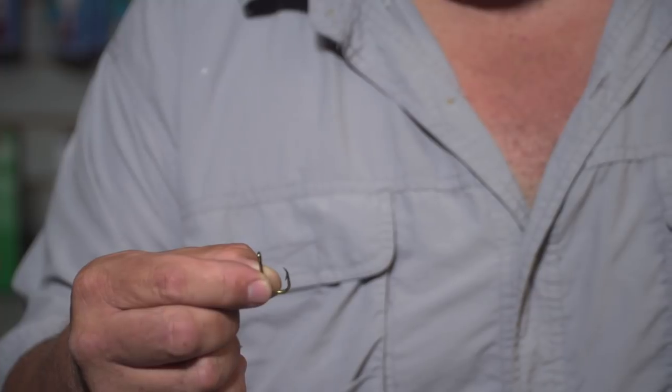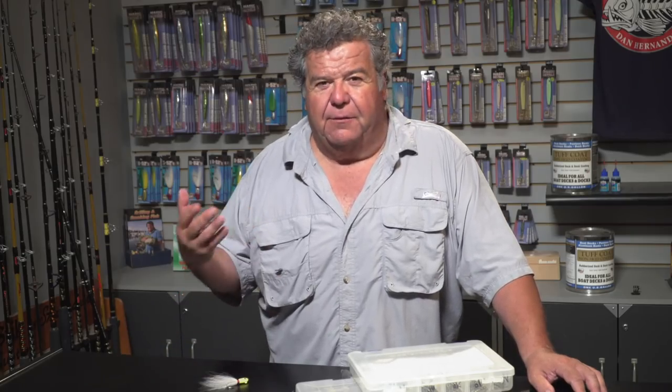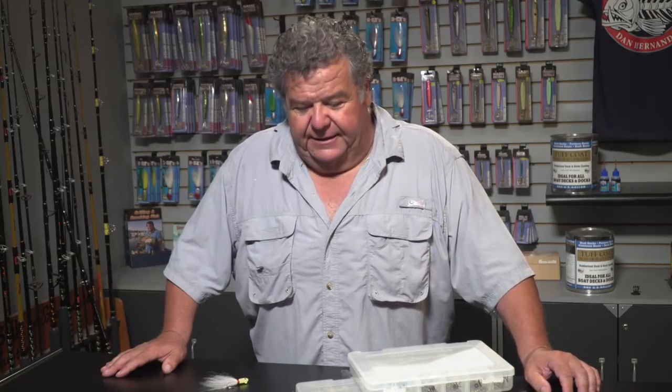You're just gonna put a strip of squid on there, works good. Once you get the grouper around, you can go back to that 3-0 and 4-0 using the live sardine, but when it's all whitefish in one spot, really downsize your hook. Go to a size 2, size 4, maybe a size 1. Something like that with a piece of squid on there works really good.